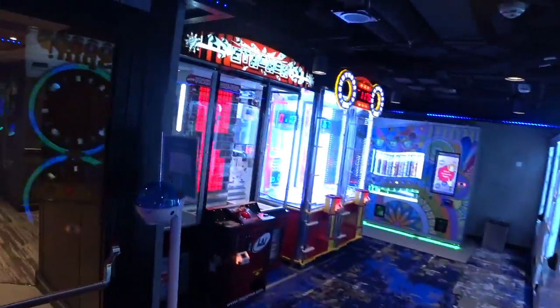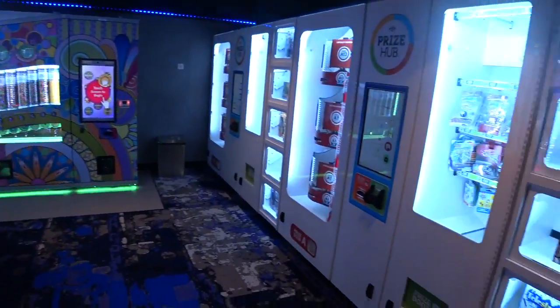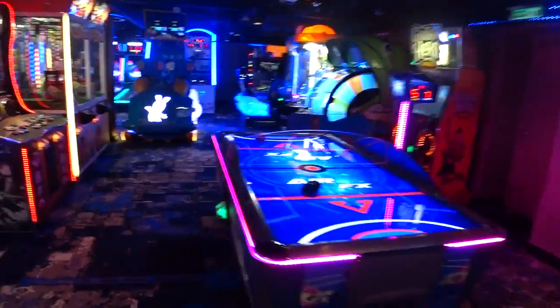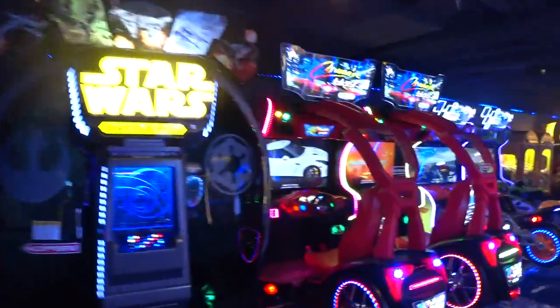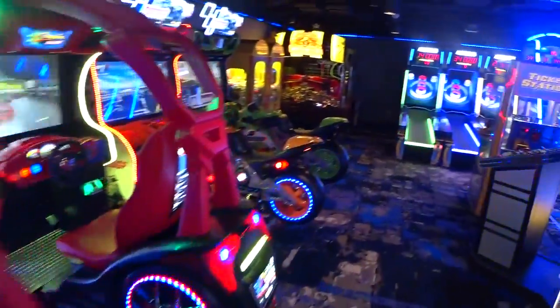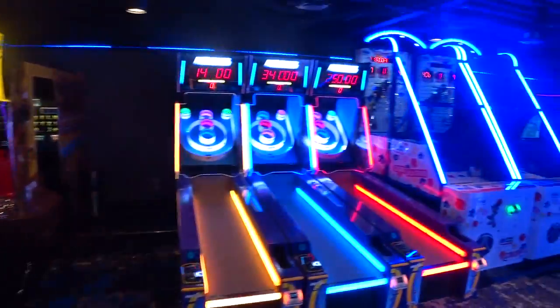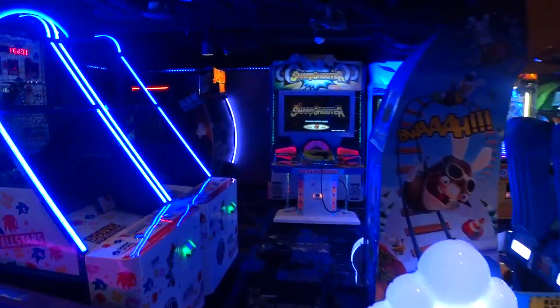See some of the games and attractions. You do have to pay to play the games in here. This guy's air hockey, all kinds of Star Wars games, really high quality equipment in here. Bowling as well. Jurassic Park.